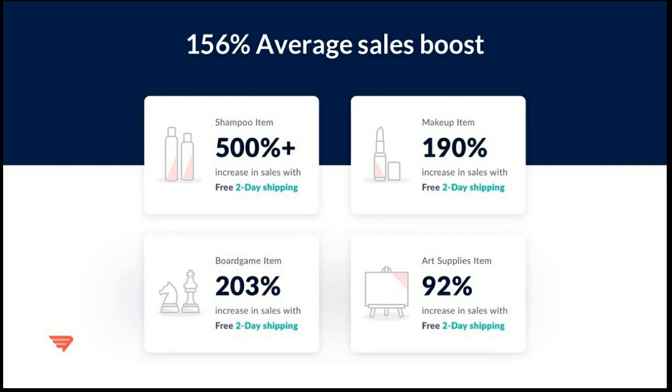So first, this was some of the data we collected across all the different verticals within Deliverr. And we found that on average, there's a 156% sales boost across all the items on 2-day shipping. And so how do we calculate this? We measure orders per day, and we look at orders per day with the tag and orders per day without the tag. So as part of that, you can see certain verticals tend to perform better than other verticals.